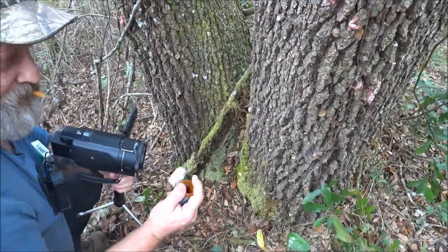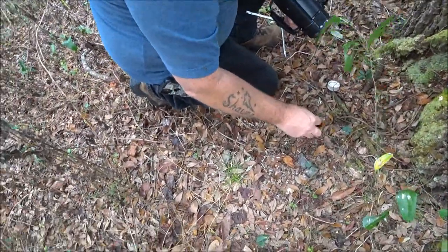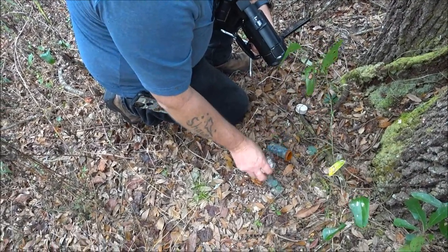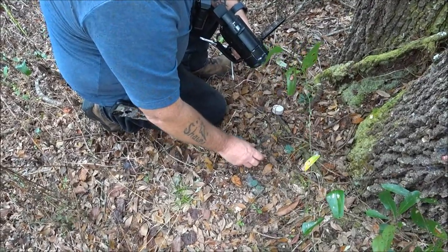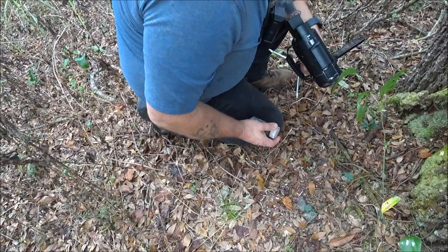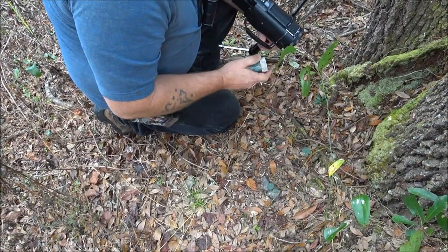So that's cool. You want me to get it out, or you want to? Now this one's soaked too. Yeah, it's soaked too. These pill bottles, they leak. They're not waterproof. So we're not going to be able to sign in this one, but I can still log it as found. There has been only one that we couldn't find, but we found where it was, which I made a note of.